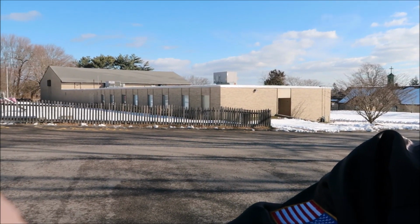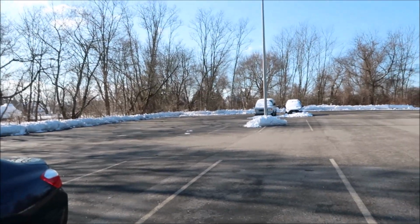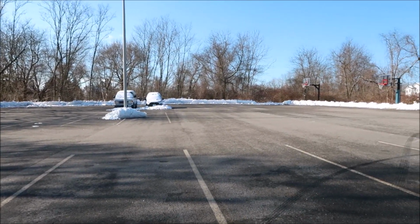Good morning, we're at St. Anthony's Church in Portsmouth, and it's very windy out here. We're way back towards the school part. Right to my right is the school, and I'm going to turn this around. And right here, this is the parking lot, more or less, for the school.